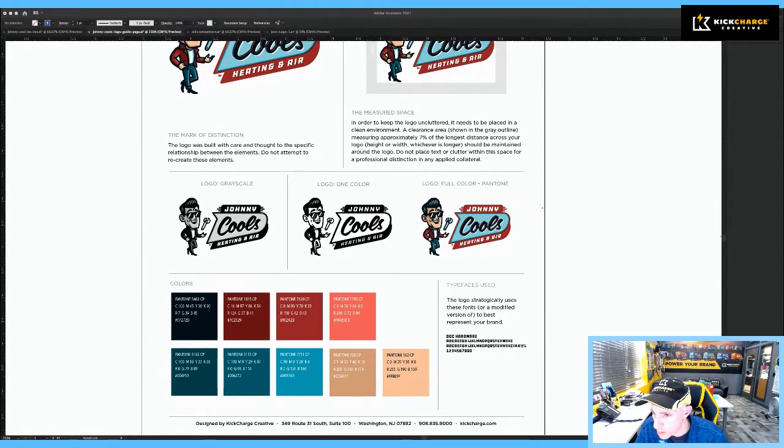Ray said, was this project logo only or vinyl design for fleet? Thank you. Love the work you guys turn out. Ray, this one here was just for the logo design and the tagline design. And that's kind of rare for us. Generally, we are doing the vehicles. I hope we'll get the opportunity to work on the truck wrap design for Johnny Cools later on. But this one, in this particular example, was just for the logo itself.